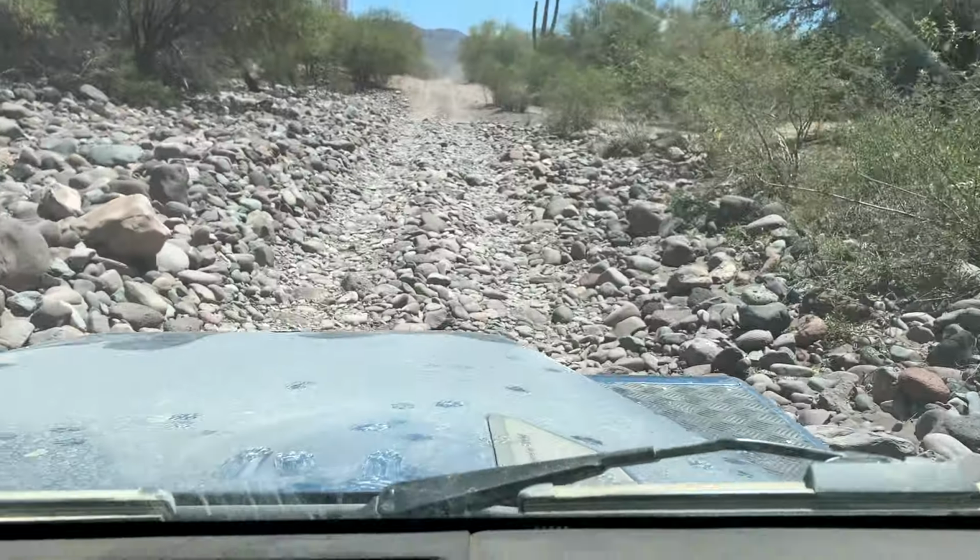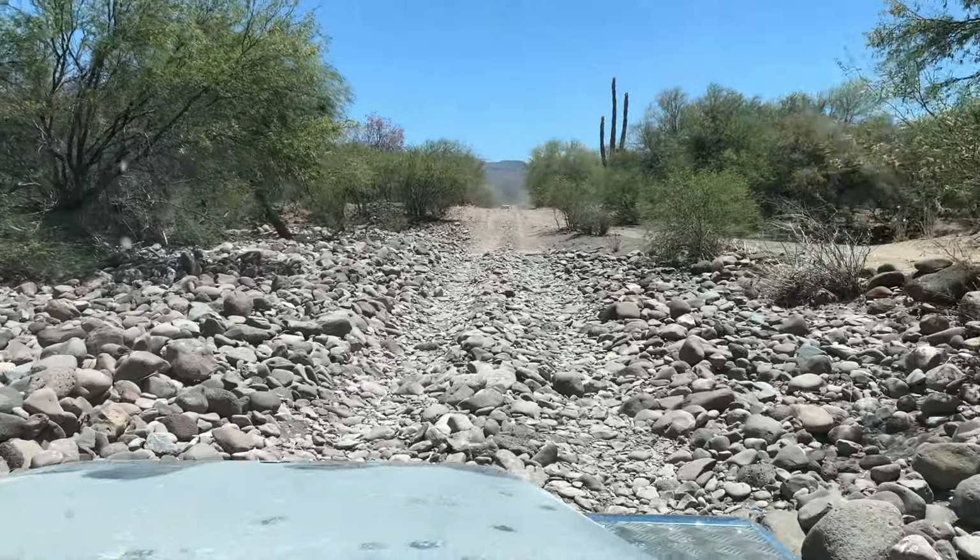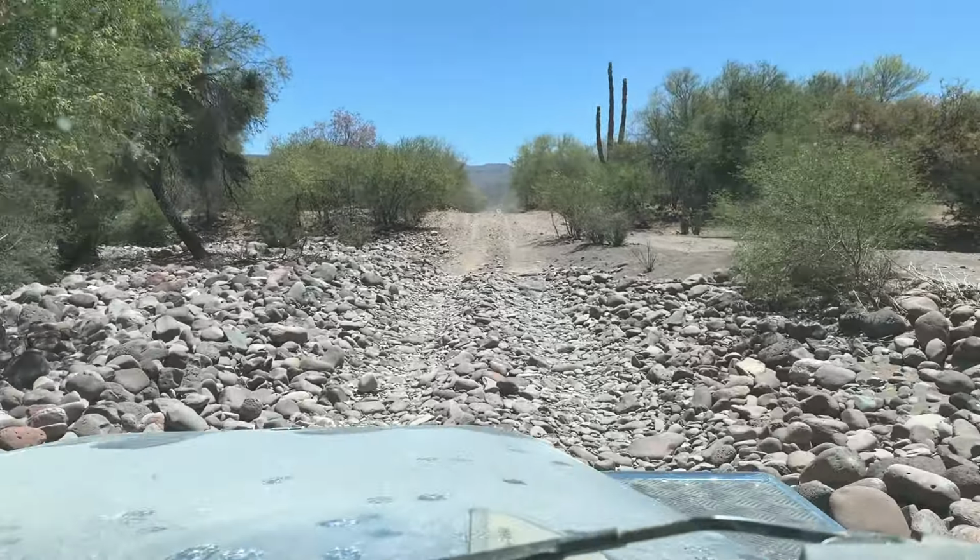On the rocks, as long as you were going slower, it just crawled over everything. There was no drama at all in the rocks. It climbed over, it climbed up. The suspension articulated extremely well.